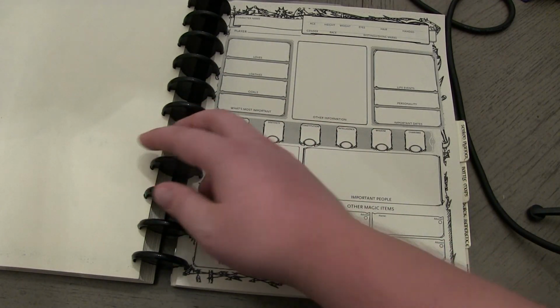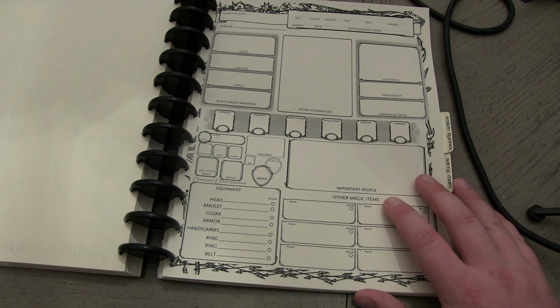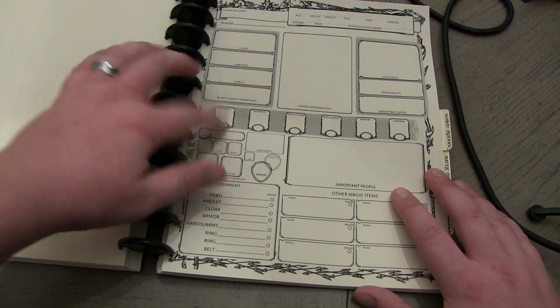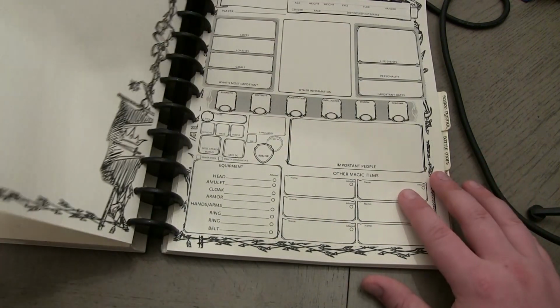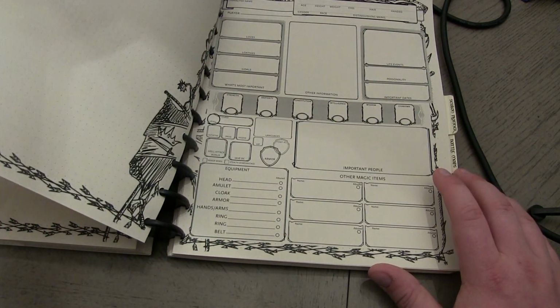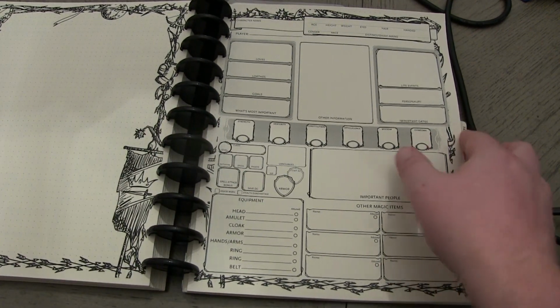So if we go to this, when I looked at this earlier, it looks like a similar layout to a 5e character sheet. Maybe not the exact layout, but it has your strength, dex, con, personality traits, other information, equipment, and so forth. And on the back is kind of like a note section. But yeah, just like a character sheet, so that's really cool.